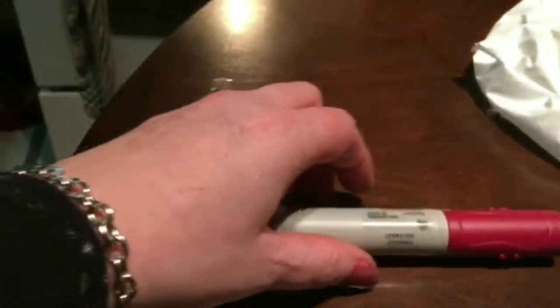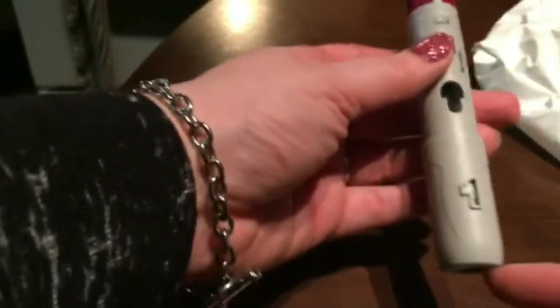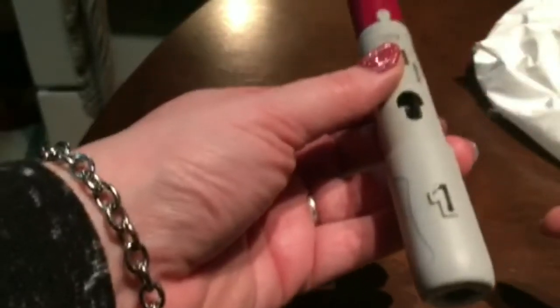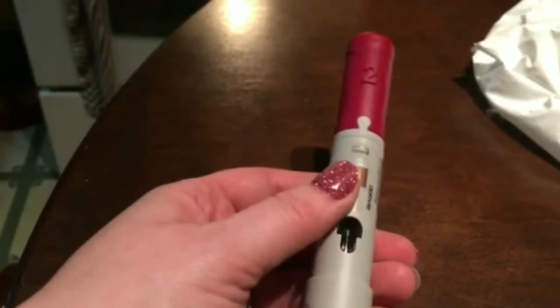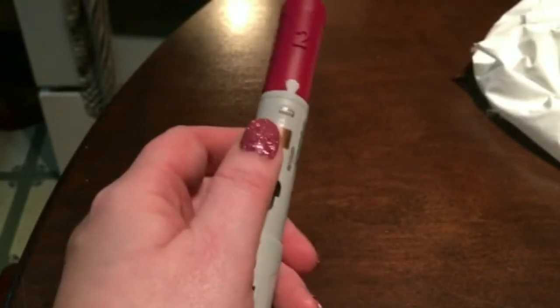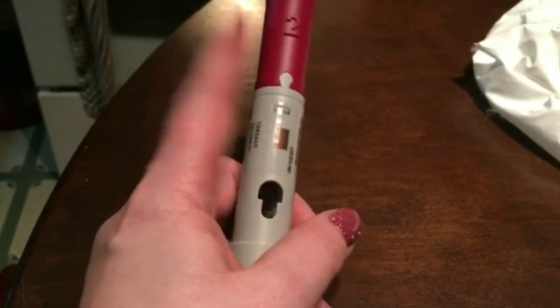I'll just typically open this guy up and get him all prepared before I actually give myself the injection. So you'll see that these are numbered. It says 1 and 2, so that just tells you the order in which you're going to be taking these guys off.